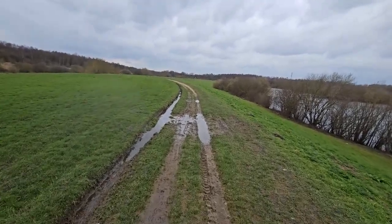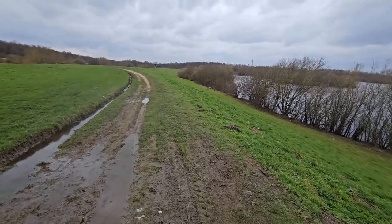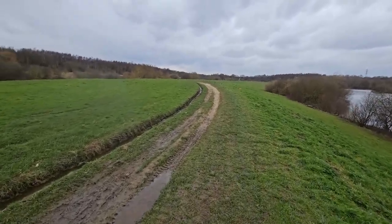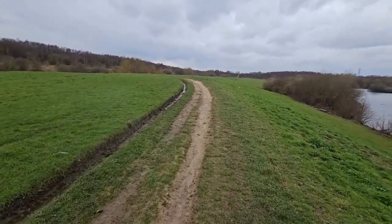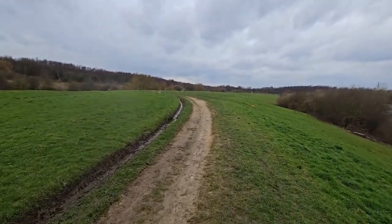Got all the geese. I think the RSPB have some involvement in this lake. I don't think it's a reserve as such, I'm not sure. But I've seen an RSPB sign up.